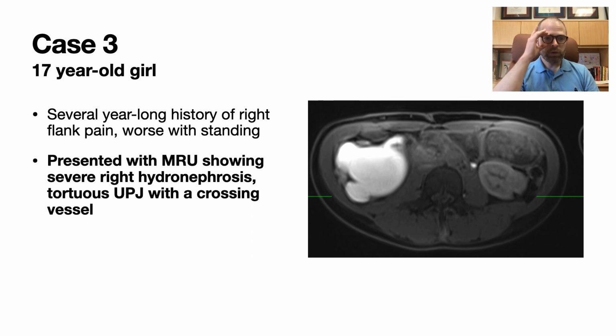Case 3 is a 17-year-old girl with several years of right-sided flank pain that was persisting. We did an MRU that showed severe right hydronephrosis and a tortuous UPJ with a crossing vessel.